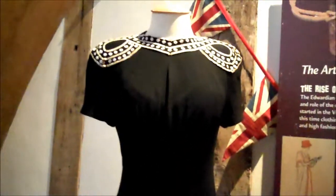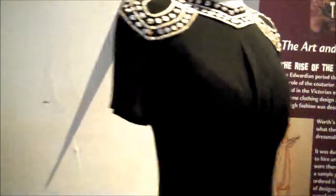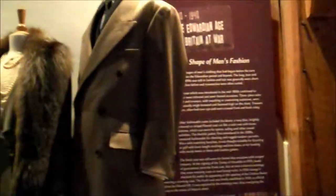All right, we're still in the Edwardian age. This is so pretty. Andrea Riseborough, James D'Arcy. Didn't know this movie. Quite different. There's all kinds of black buttons down the back. And who's this? I think I remember these.